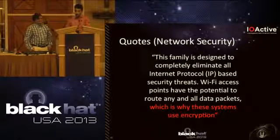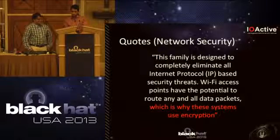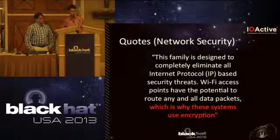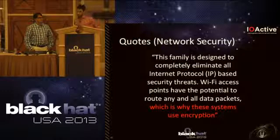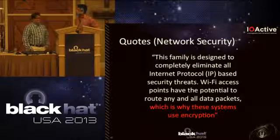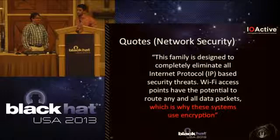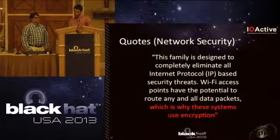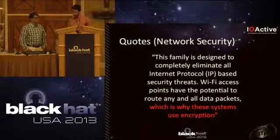And Wi-Fi access points have the potential to route any and all data packets, which is why these systems use encryption. Evidently, these guys don't know why encryption is used, because they also tend to think that using Wi-Fi or potentially routing packets will compromise the facility, but there are other ways to manipulate the information that is sent through the air. So it's a very funny slide.